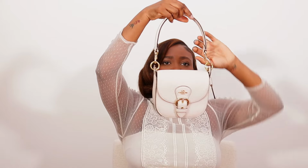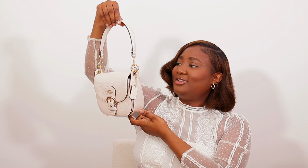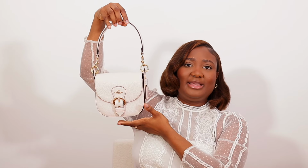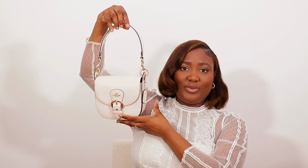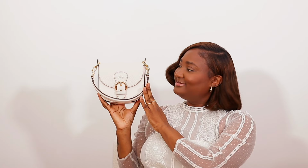Next up, I have this one here. This is the Kleo. I don't remember the number. This is the Kleo bag, which is super cute. I was so excited when I got this bag, you guys. I really love it because it reminds me of a Chloe tess bag that I had on my radar. Look at this. This is so cute.